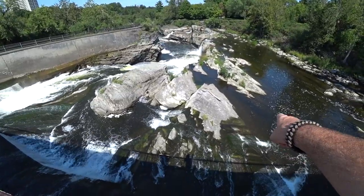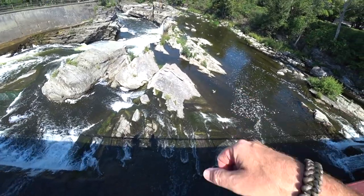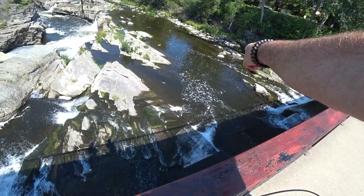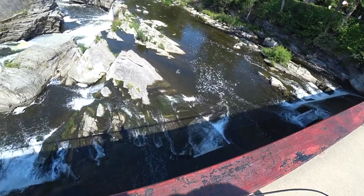I didn't know ducks could do that. He dove right down to the bottom. Watch. Shakes it all off. See, there it goes. That one went down. I don't know if they could go down that far. Look, there it goes.